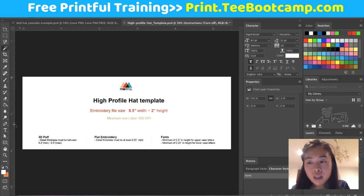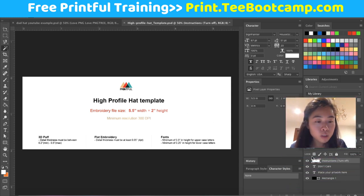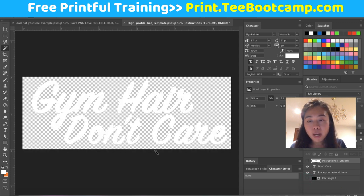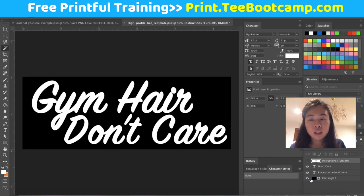This is already 5.5 inches in width and 2 inches in height. So this is how they want to do it. So all you have to do is come on over here, make sure to hide that specific layer and then put your design on this. So again, I created this myself. Definitely want to get it done by a professional designer. So don't forget to hide the background because we just want this one to be embroidered. The background just makes it easier for me to read on Photoshop.